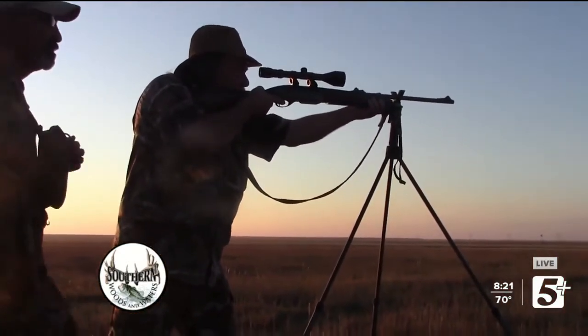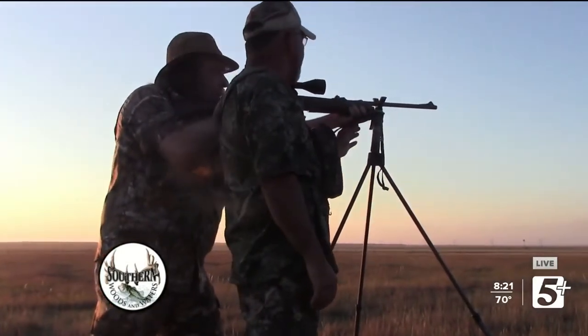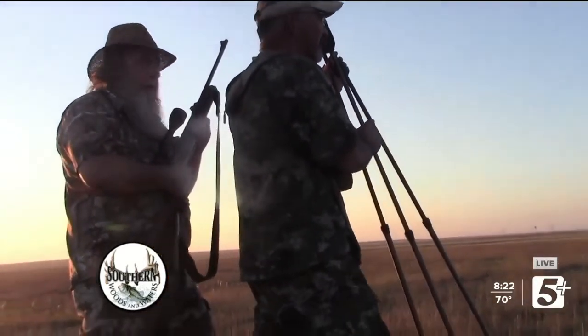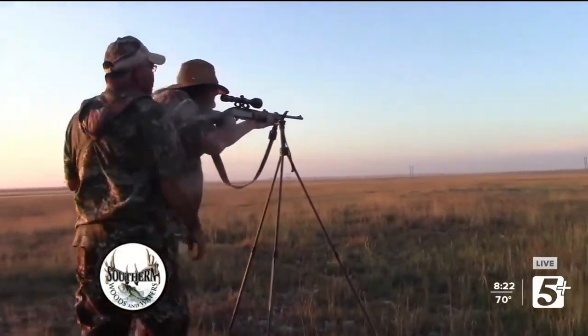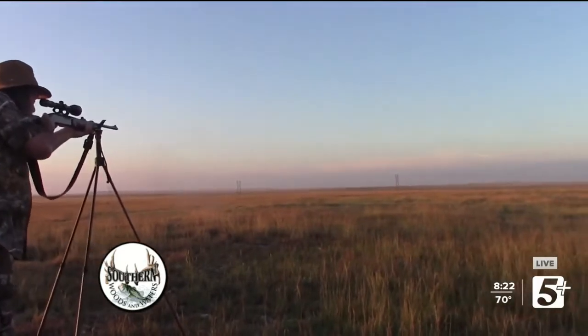Across those hills, so we can cut the distance a little bit. Let's see if we can cut the distance just a little bit. Just walk real slow with me. Now he is. He's too far now.